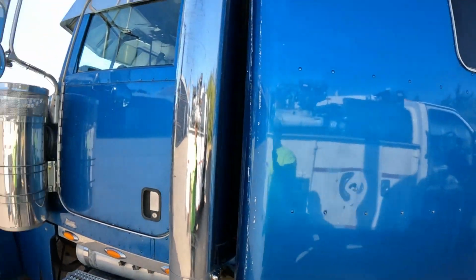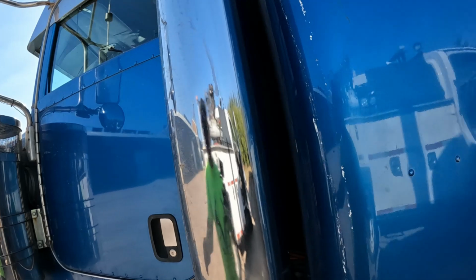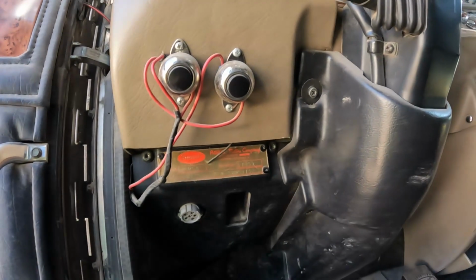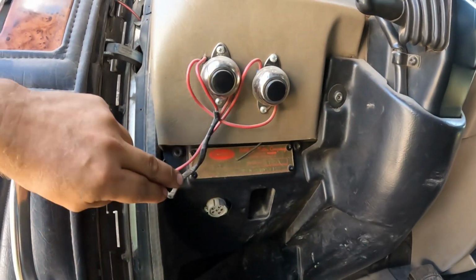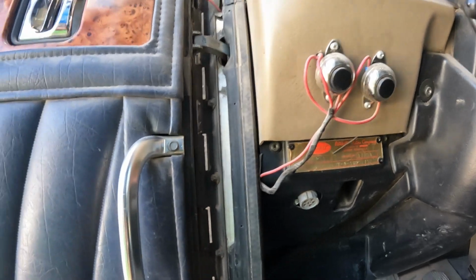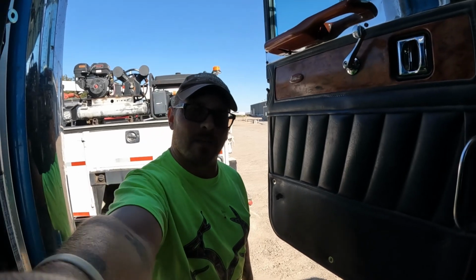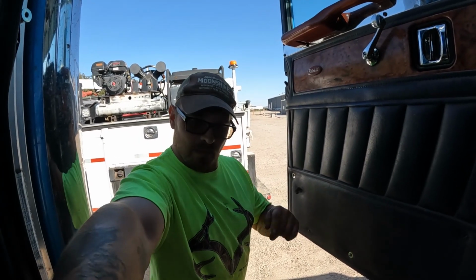Well, I'm here. And that's a blue Peterbilt. Door's unlocked. It's a 379. Got a little bit of an air leak, as you can hear. But I'm not quite sure how long it's been here. So I think this is the truck. Sorry, got you guys in my nose. I believe this is the truck.